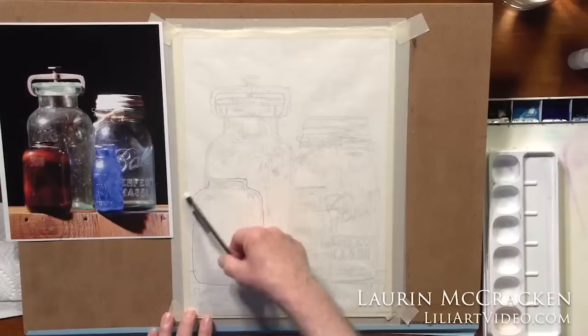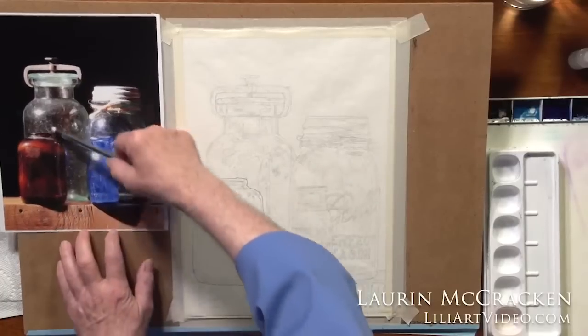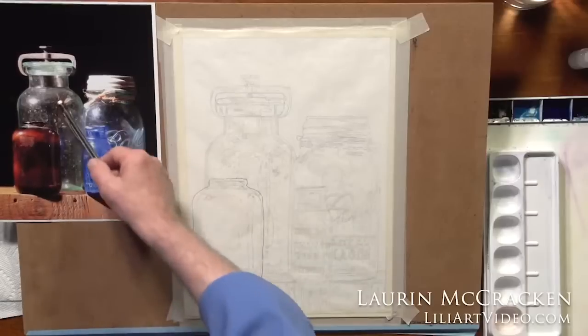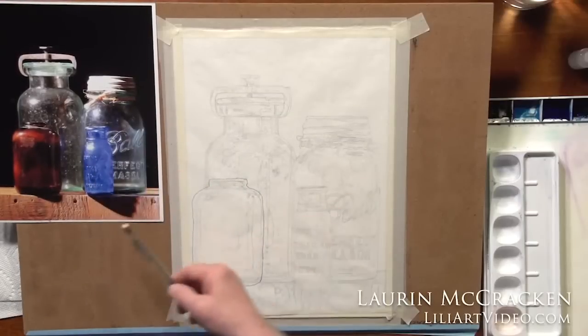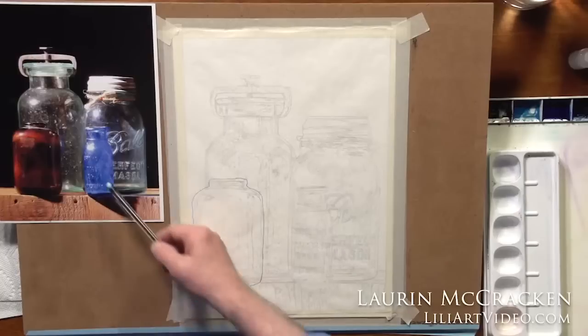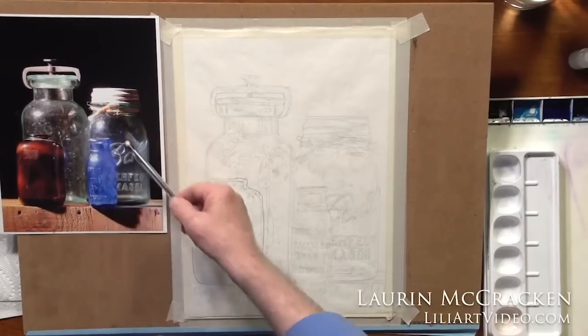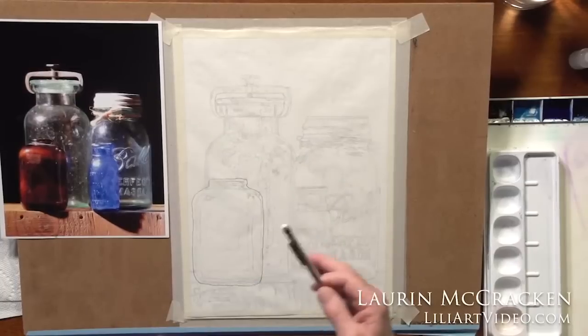So as you can see now, I have this snuff bottle, and we're going to refer to each of these bottles by their first names. The snuff bottle, the bromo-seltzer bottle, the canning jar with the metal top, and the ball jar. So we'll all be on the same page as we walk through the process.